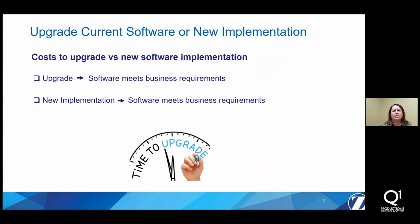So let's talk about cost to upgrade versus new software implementation. So, upgrade: does your software meet your business needs? New implementation: does your software, again, meet your business needs? You have to think about upgrading versus new implementation. And it's a lot. It's overwhelming, especially as we get into this presentation and we start to talk about your request for information, your request for quote, and your request for proposal. It's very overwhelming. Demos can be very overwhelming.